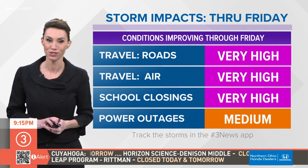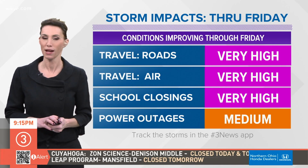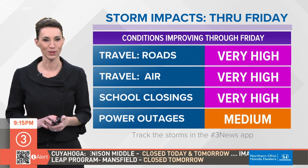We have improving conditions tomorrow. Great weekend headed our way. We'll give you the latest on all of those details coming up on Channel 3 News at 11.